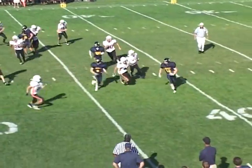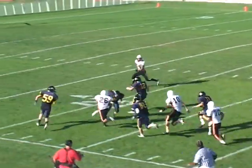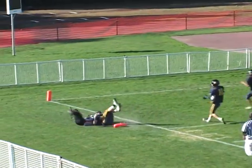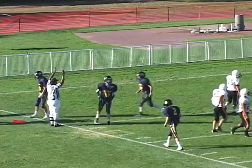Ball's fumbled, picked up, some good blocking, and recover here down to the 40. Cuts back up to the 30. Down inside the 20. 10-5. What a run. Is he in? He is. He is and in. It is yes. Touchdown. A huge run.